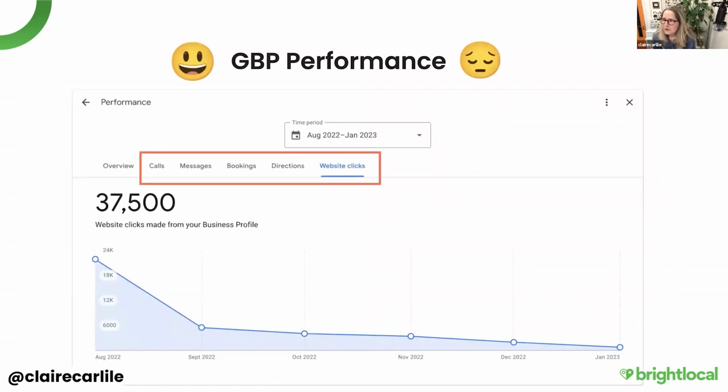So this used to be called Google Business Profile Insights. It's now called Performance, and you can access that via the NMX. It does tell you some super useful things. But what you need to remember is metrics from here are metrics from here. You can't compare metrics from Google Business Profile to the metrics that you might get from your call tracking software, or from your Google Analytics. So this will tell you things like how many people called your business, how many people messaged you, how many bookings you got if you're working with a third-party bookings provider that works with Google Business Profile.